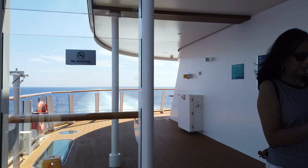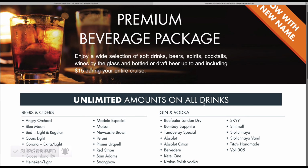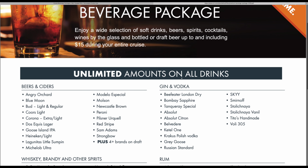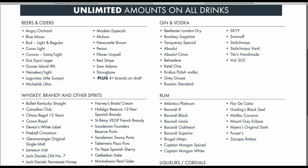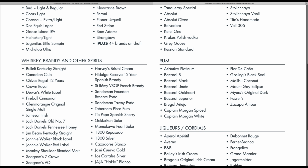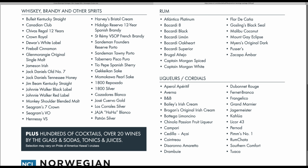The first package we are going to talk about is the Premium Beverage Package. This is a package that is formerly known as the Unlimited Beverage Package. You do need to be 21 and older when you're cruising to be eligible for this. This package is the one that is included in the special offer. So when you get emails and you check the websites and it says, a Premium Beverage Package or Beverage Package included, it would be this one.